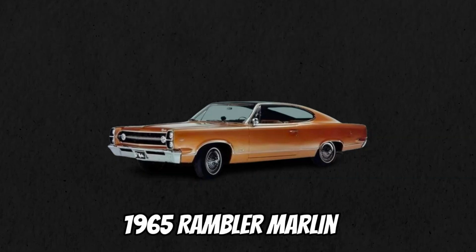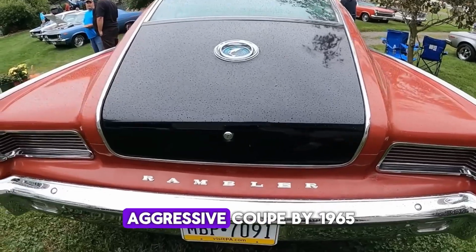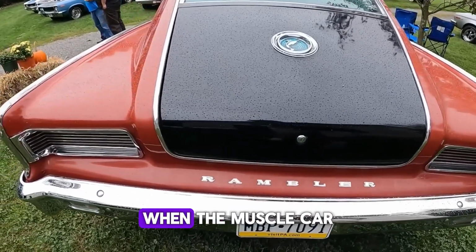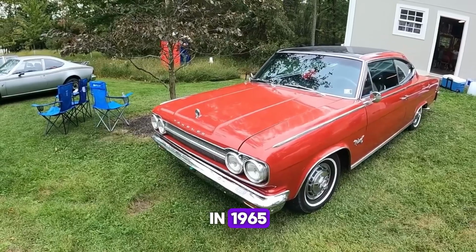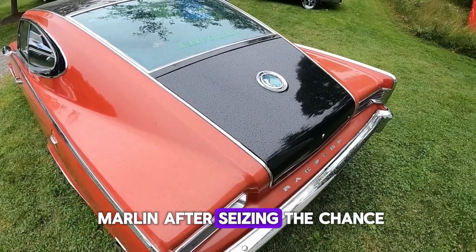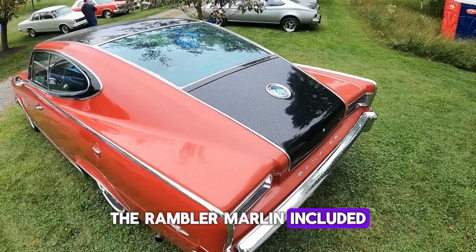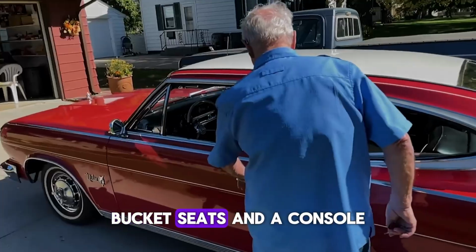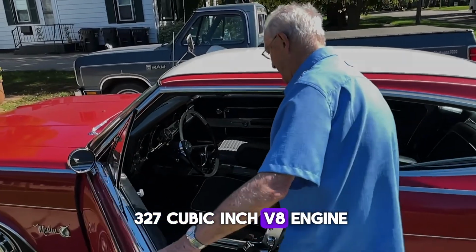At number 7, we have the 1965 Rambler Marlin. There was a need in the market for consumers seeking a luxurious yet aggressive coupe by 1965, when the muscle car wars were in full gear. In 1965, AMC launched the Rambler Marlin after seizing the chance. Based on the midsize Rambler, the Rambler Marlin included a fastback roof, bucket seats, and a console, as well as a 327 cubic inch V8 engine.